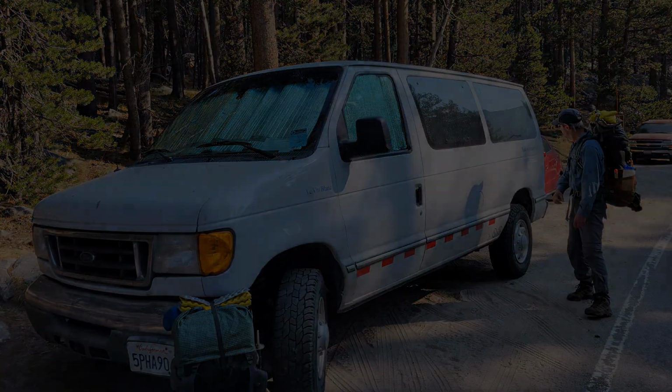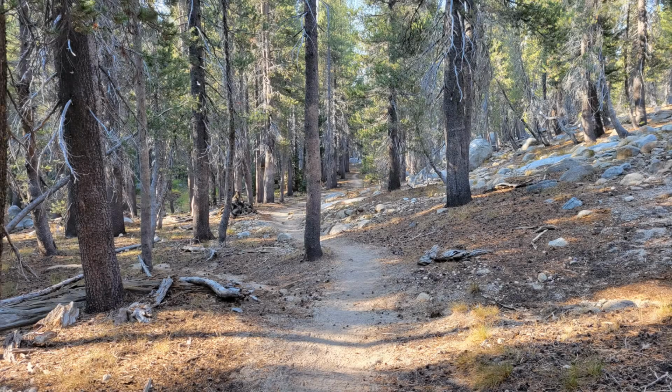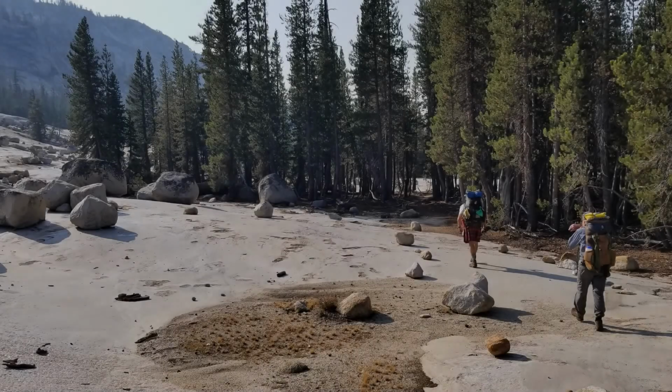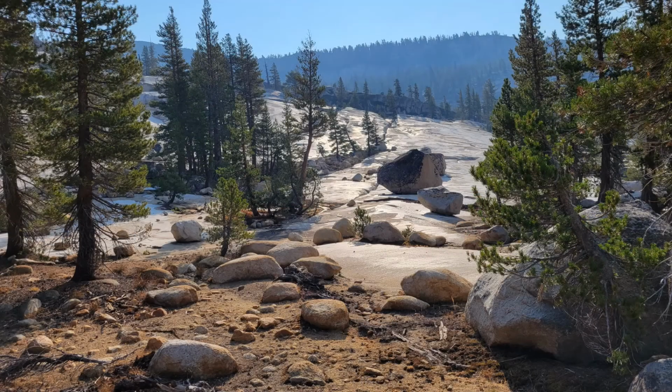Hiking northward from the trailhead, the path follows the creek through a thick forest for the first mile and a half. Upon leaving the trees, you'll see evidence of glacier activity as the trail leads across large spans of granite. Through this area, you'll notice large boulders left by glaciers lining the trail. Follow the cairns over the rock as you climb to the head of Murphy Canyon.